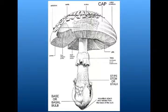Typical mushrooms have 4 basic parts: a cap, a stipe or stem, a base or bulb, and the mycelium attached to it. The cap's appearance can vary considerably. Its surface can be smooth and all one color, or have warts and scales, and contain many different colors in different patterns, or zonations or striations. It can also vary considerably in size and shape.